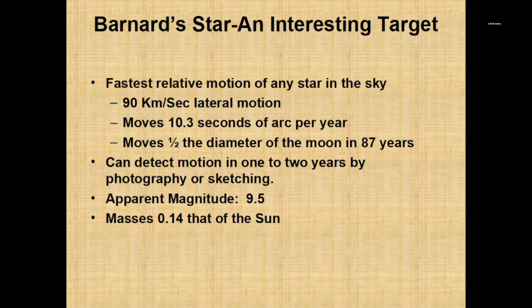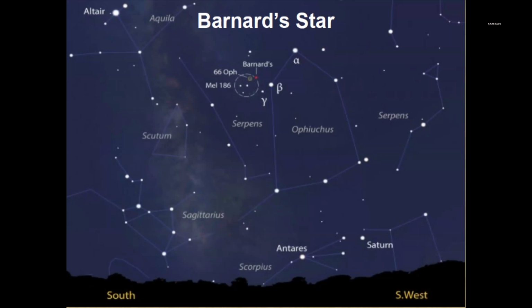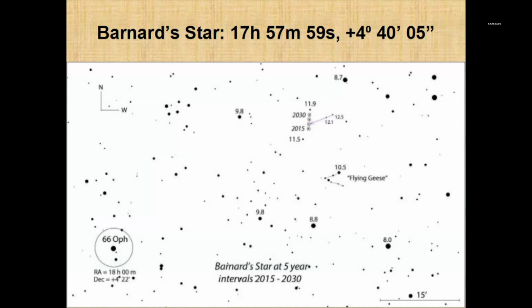But Barnard's star would be an interesting target. It's the next closest, at magnitude 9.5. It moves fast. It's the fastest moving star of any that we can see in the sky. It moves half the diameter of the moon in 87 years, so over a lifetime, that's pretty good. If you want to see it, it's up in Ophiuchus, and here's a little diagram of how far the star moves between 2015 and 2030 at 5-year increments.